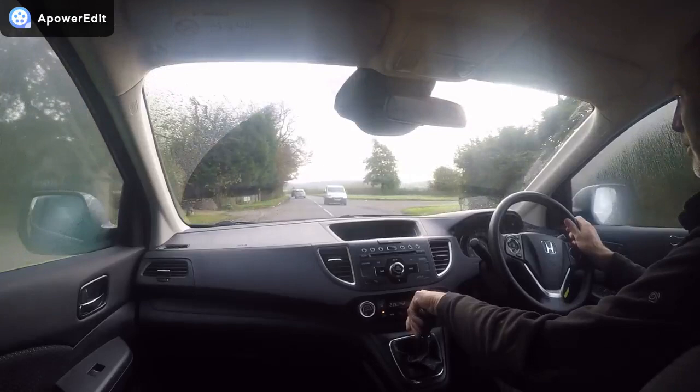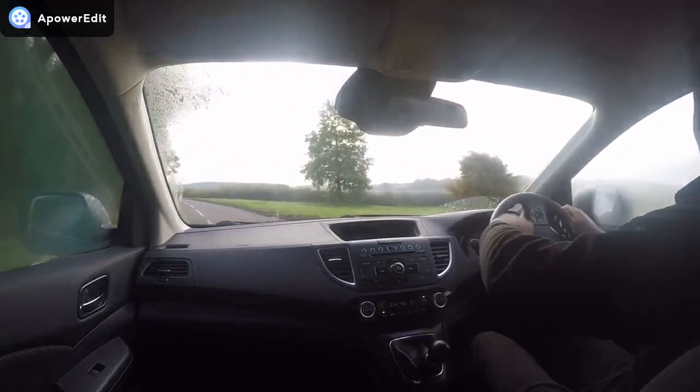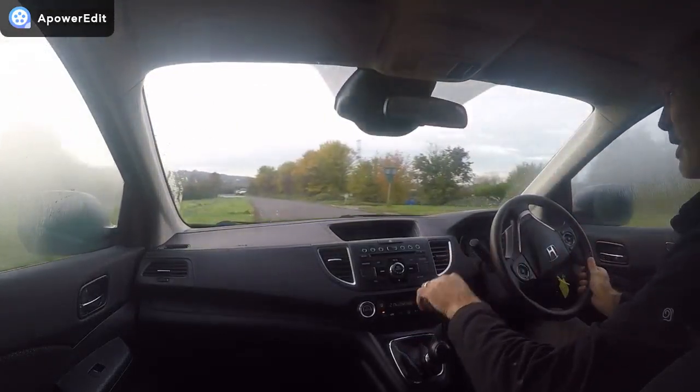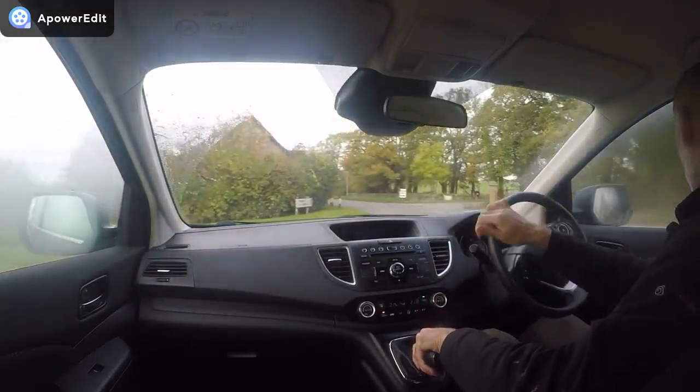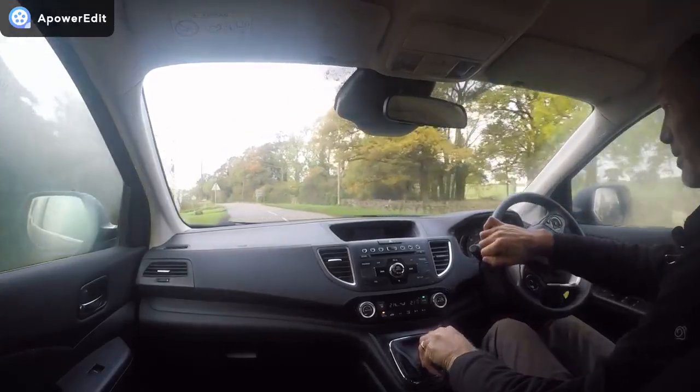The chassis, by the way, what I also look for on a test drive is just signs of any sort of knocking noises or anything coming from underneath the vehicle that shouldn't be there, because you'll hear it hitting bumps, but you shouldn't hear any sort of chattering noises, and there's nothing at all. It's absolutely spot on.